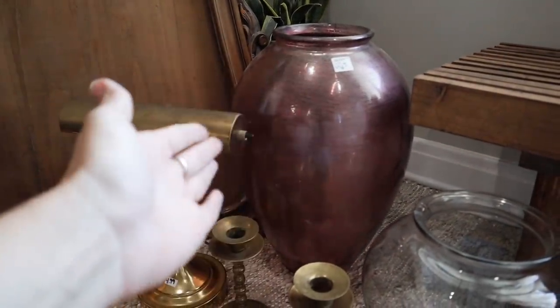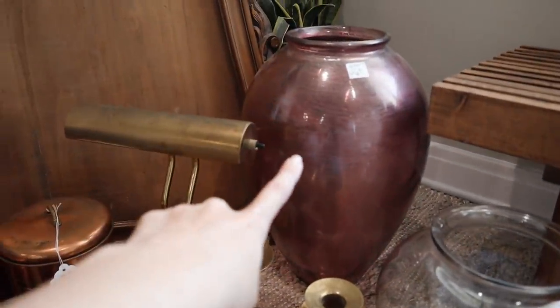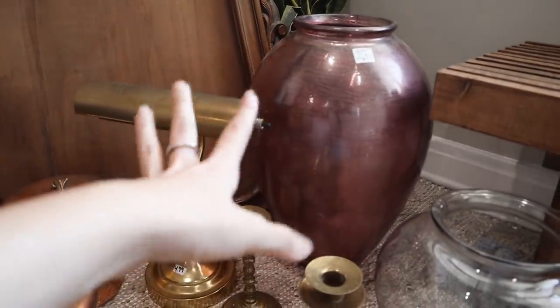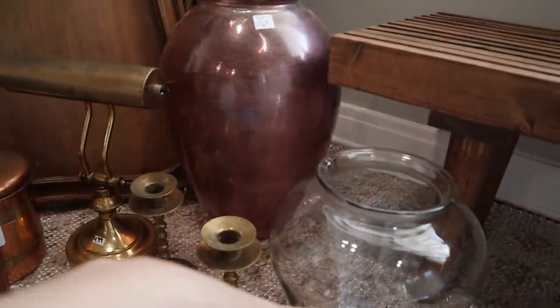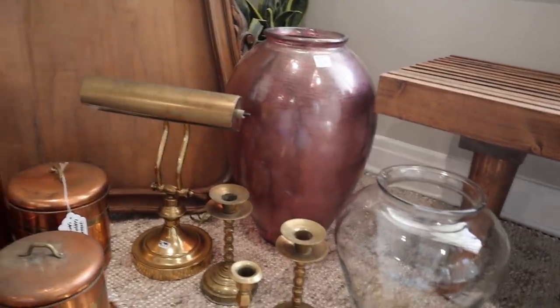This is also going to be one of my thrift flips. I'm going to turn this into a jug over on the main channel, so that'll be live, you can check it out. That was $6 and it's huge. It's already weirdly painted purple, but it's glass. This one I found first. I thought I was going to do this one. I may do both. This one was $3. I felt like they were good jug shapes.